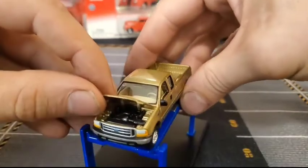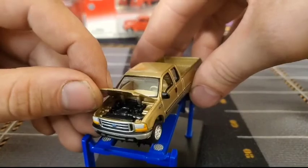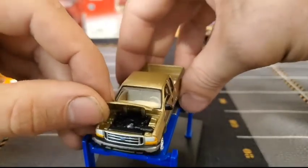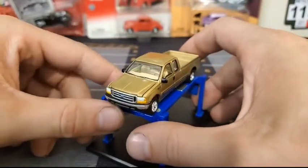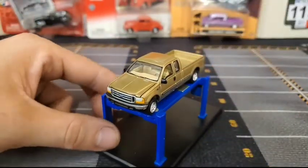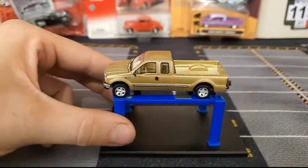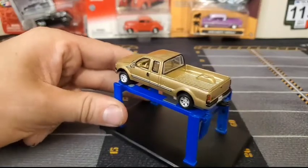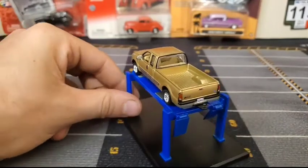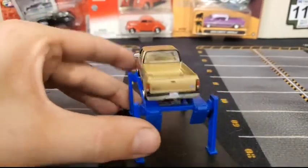There we go. So if you take a look under the hood there, you can just make out what looks to be a Triton V8 or V10, probably a V10 since it's in an F-250. The Triton motors were absolute dog water. They were terrible. Didn't make a lot of power, and they had a lot of problems. So I'm going to pretend that that's a 7.3 under the hood. And we'll just say this is a 7.3 turbo diesel, because that motor kicked ass in these trucks.